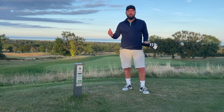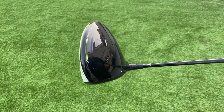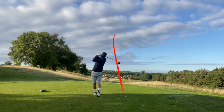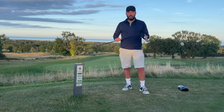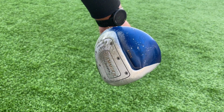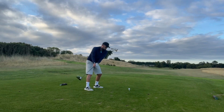Okay, finally moving on to my driver and my 4 hybrid. So I'll start with my driver. It's a Cobra Rad Speed driver, and I really like it. This is one club that I actually went and got fitted for. I had a really old one, I used to call it Big Blue. I used to have playing partners come up, pull it out of my bag while I was hitting another club, just look at it, laugh, shake their head and walk off. So just for more self-respect, I actually went in and bought a good driver.